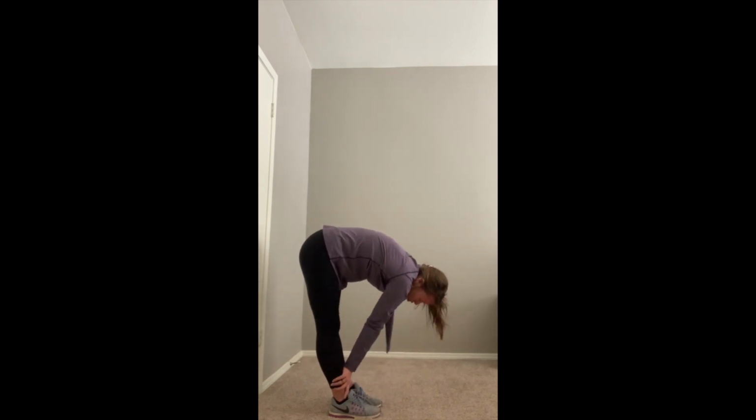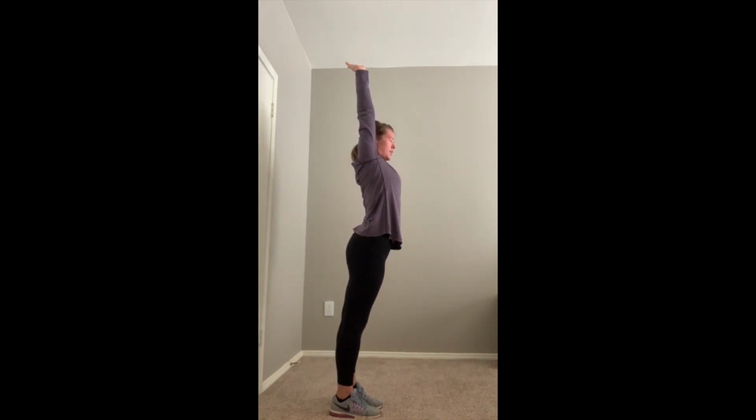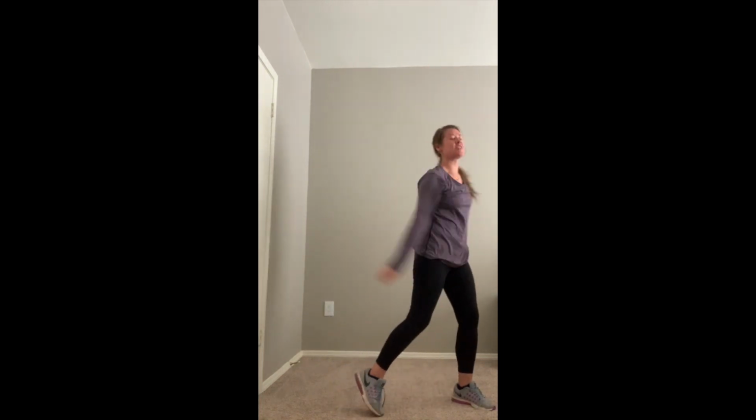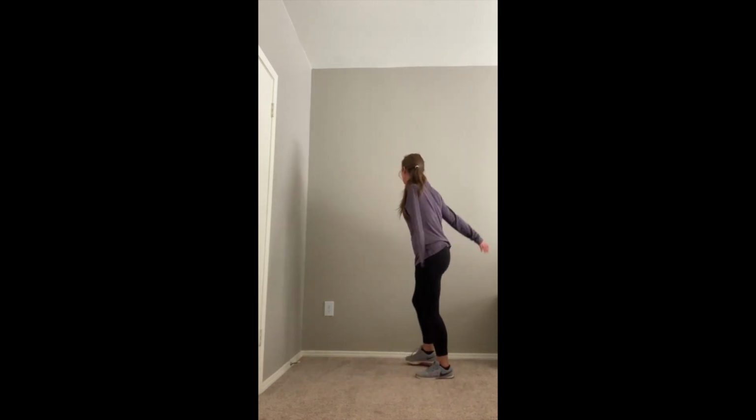1, 2, 3, 4, 5, 6, and up. This is good. Okay, next stretch is our bicep stretch.